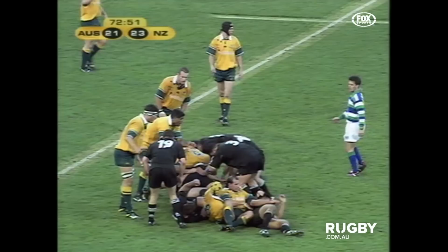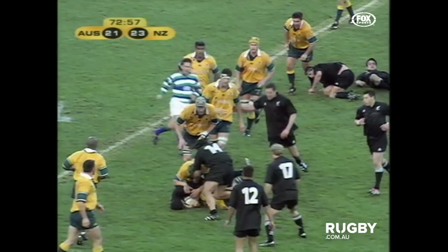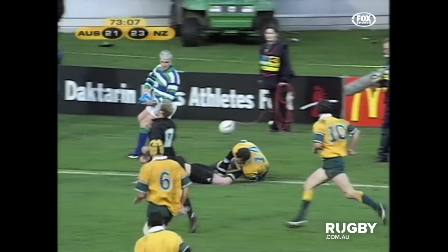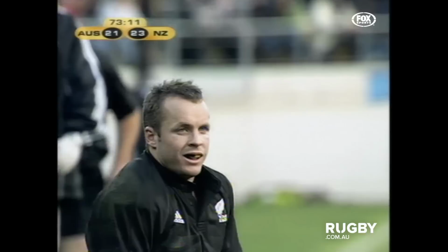There it is again for Tony Brown. Here's the call from Maxwell. Away for Brown once more. Cullen to Cribb. Flicks it to Cullen. And Mortlock comes up with a big tackle. And Cullen realises the importance of it too.